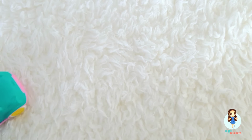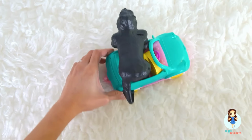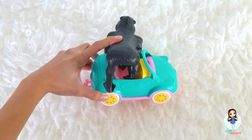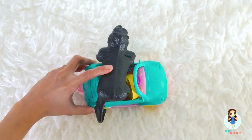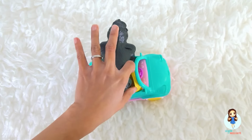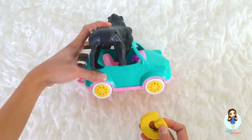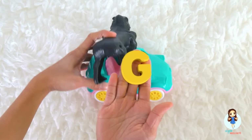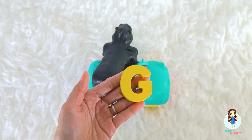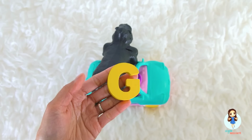Vroom, vroom. What is this? A car. Someone is on the car. But let's find out the letter first. We found the letter G inside the car. G. And who is on the car? Let's see.